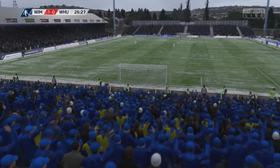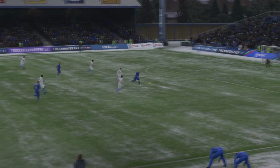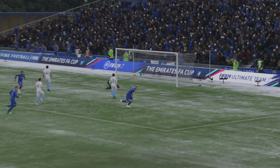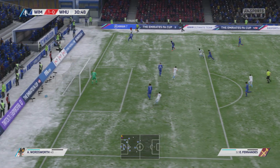26 minutes gone. It looks like AFC Wimbledon now was sold out all the woolly hats possible and scarves. The crowd looked done up really well in their cold weather gear there from behind the goal. It's just a sea of bubble hats. It really is. So 30 minutes.